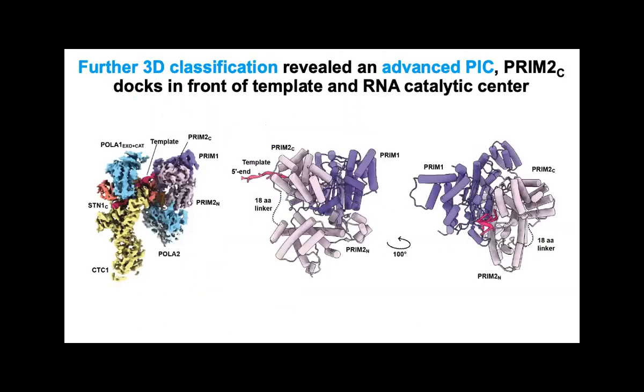So we can do a little bit of 3D classification. Then we can isolate or enrich a subset of our data set that actually can capture the advanced pre-initiation state. So we saw another structure here, at a slightly lower resolution, about 4 point something angstrom. But what we saw now is this prim2C docks in front of the prim1 RNA catalytic center, as you can see over here. And this is a side view of how it looks.